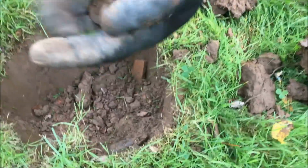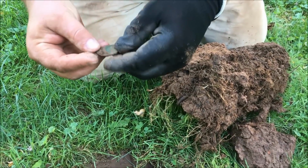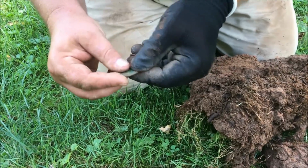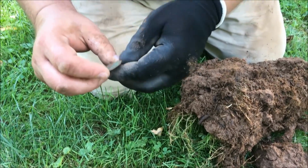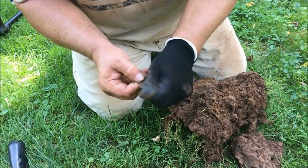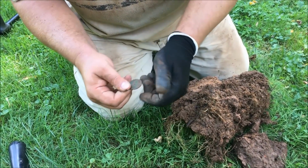Oh, there it is. I see it. Oh, I think it's a coin. Yeah, that's a copper. For sure. It's pretty green. It looks kind of thin too. Well, it might have some details. Yeah, it looks thin. I think you got another King George, maybe it's maybe a state copper.